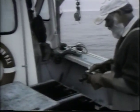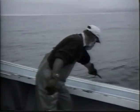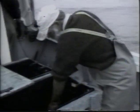Now, 400 traps seemed to be doing good, but then when we got into it, I think our crew decided, you know, our fishermen now decided, why not 300?